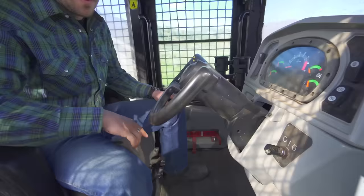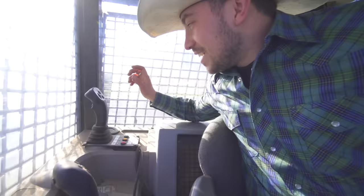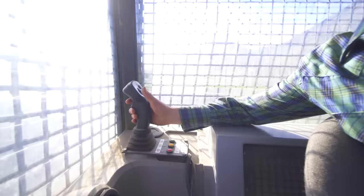Now look down here by my feet. This is the brake pedal, and this is the gas pedal. And then right here, there's this little lever. This controls the blade up at the front of the Skidgen. Let me show you the coolest part. This is the joystick that controls the water cannon. Watch, I'm gonna spray some water.